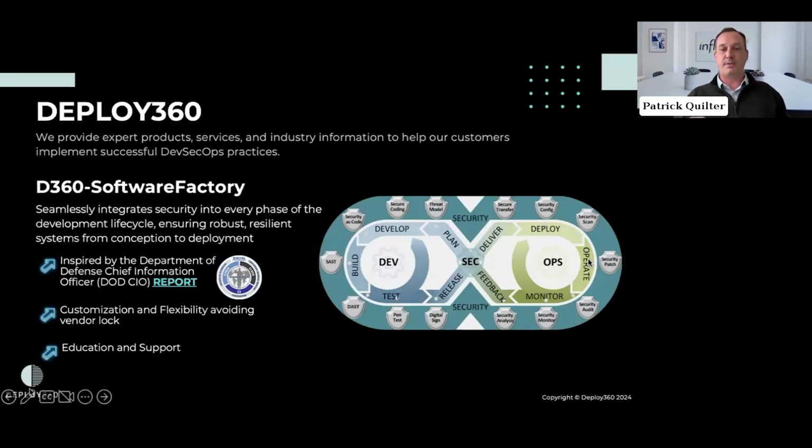But this DevSecOps loop that's occurring right here, DoD has a particular view of the world. It's broken down into about 10 different phases with security activities occurring all throughout the life cycle. Basically, they've broken the whole thing down into activities. So you can start at the planning phase and know that you have a certain list of activities to accomplish, then move over to development, build, test, all the way into the operations side.